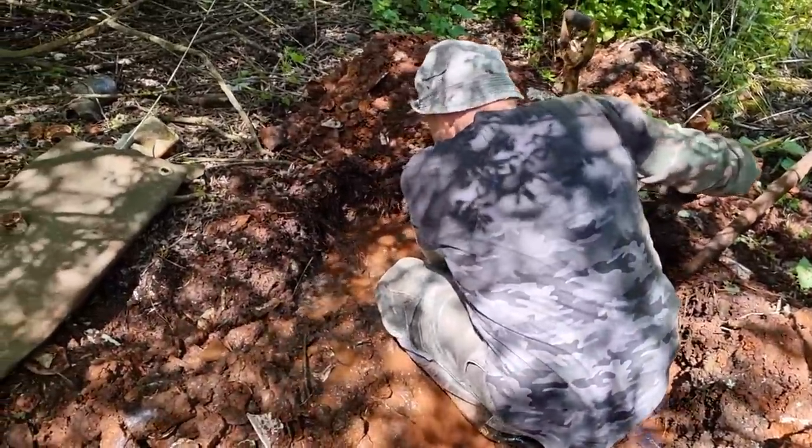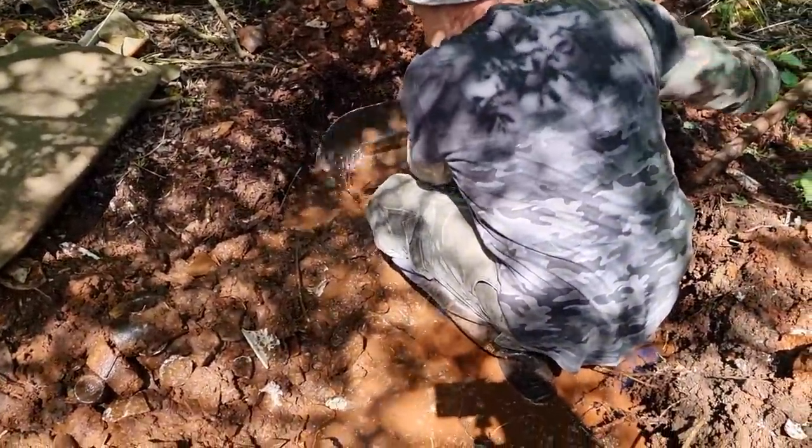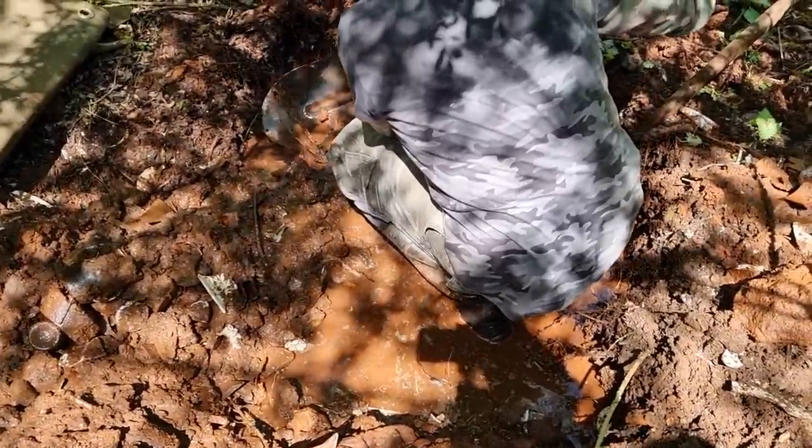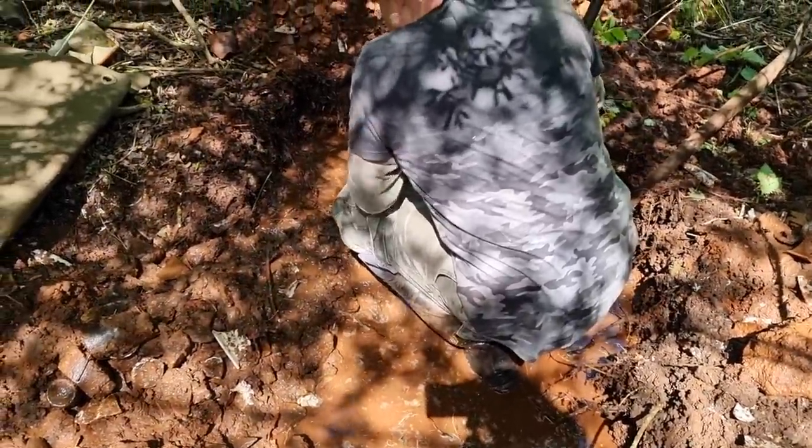Well, Tim's found something, but he's dropped it. A little ink. A little marking ink. So we'll see later if he finds it.